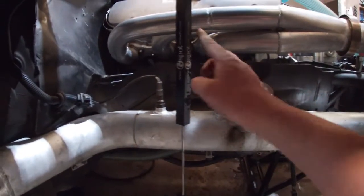Just a beautifully built machine. We found the G-spot, guys. There it is right there. We found the G-spot. If anybody asks, that's where it is.